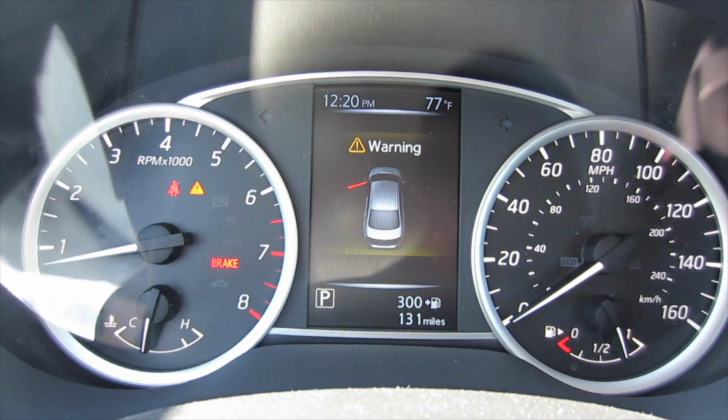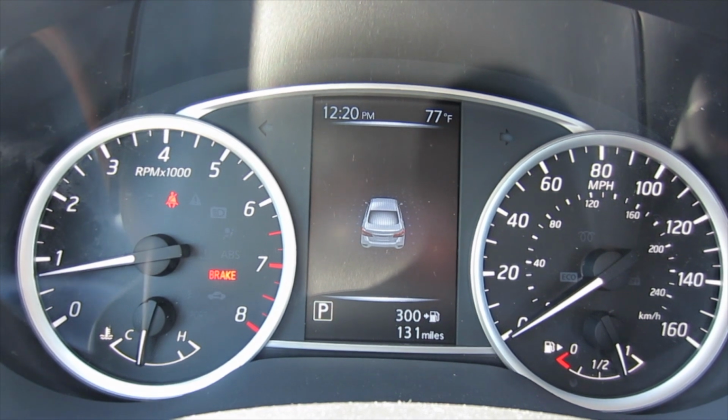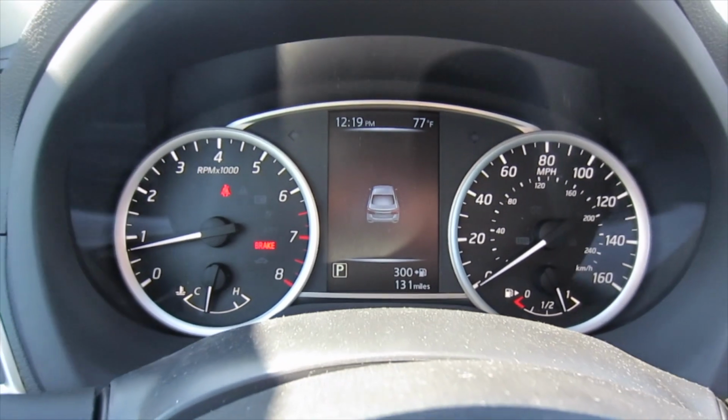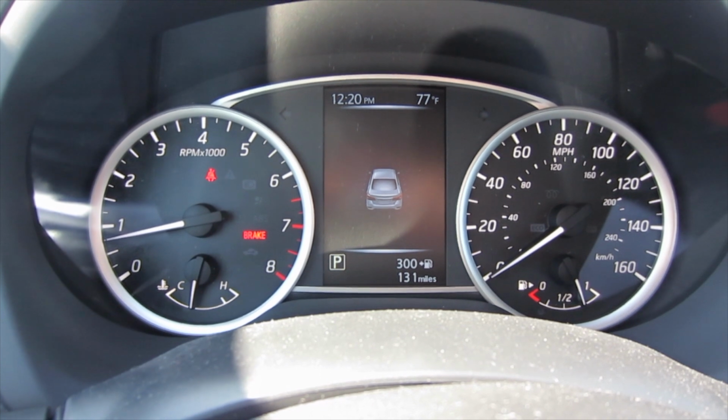But back to the digital display. Nissan definitely has the best digital displays in their gauge clusters that I've seen. The colors are bright and easy to see, the menus are super easy to navigate, and they have little animations to show you exactly what's going on with the vehicle. All in all, it's just a really nice screen.